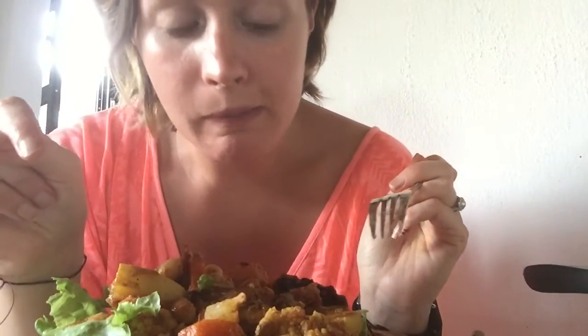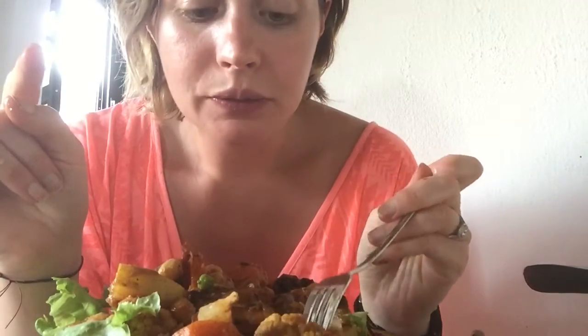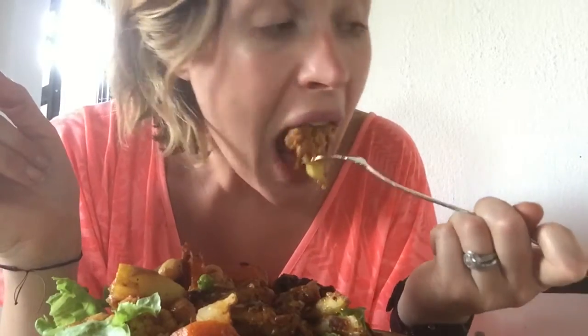The Moroccan stew has like cinnamon. Moroccan man. That's what it's called. We're watching Game of Thrones. Well, Dan's loading it.